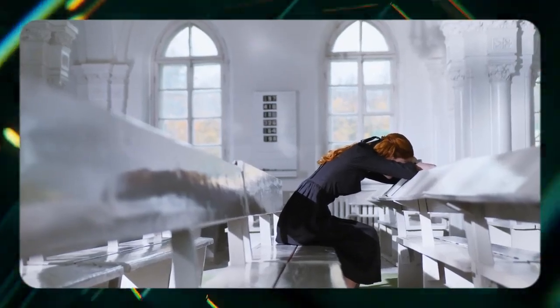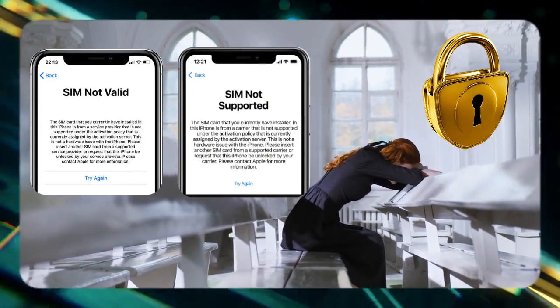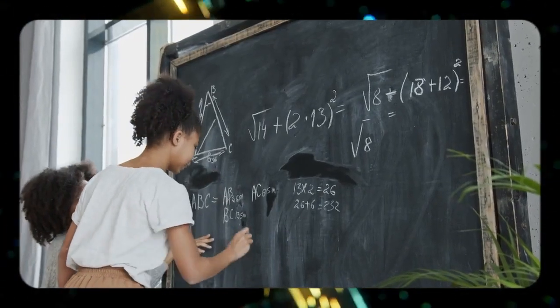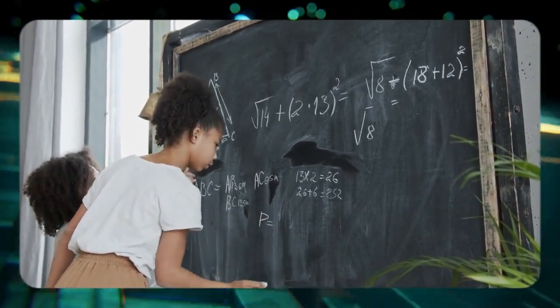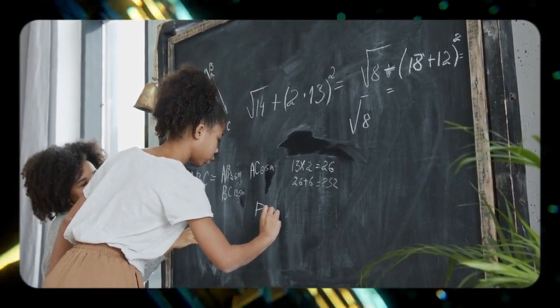If you're frustrated with a carrier-locked iPhone and can't switch to a different network, you've come to the right place. In this video, we'll cover all the effective ways to unlock your iPhone from its carrier restrictions. These methods apply to any iPhone model, regardless of the carrier it's currently tied to.